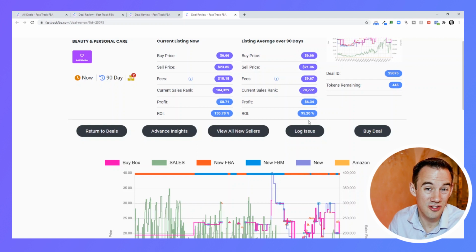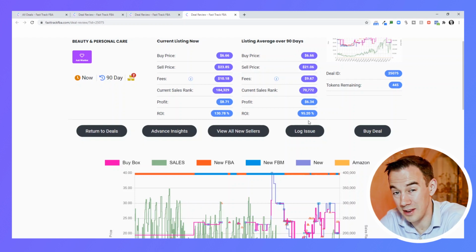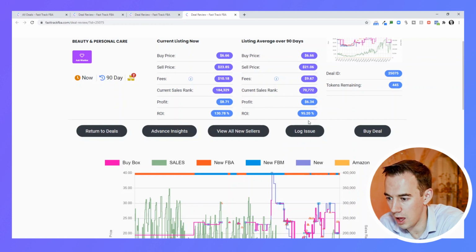But also, you can potentially ward off other people doing arbitrage on your listing because they see the price it's selling for right now and they're like, it's not profitable enough, move on. And there you go, you've got yourself a listing for life.